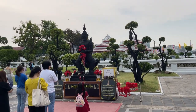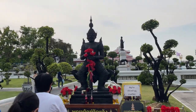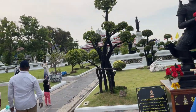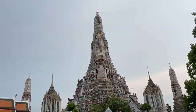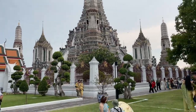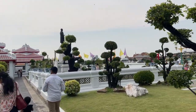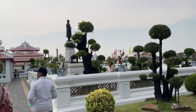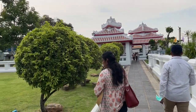Welcome to Wat Arun, the grounds anyway. There it is right there. Wat Arun has at least 300 years of history. However, it appears on French maps in the mid to late 1800s, so it could be much older.